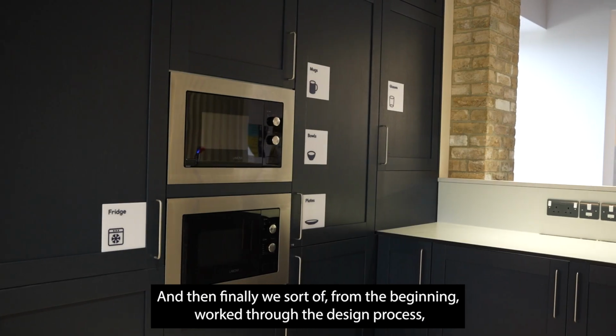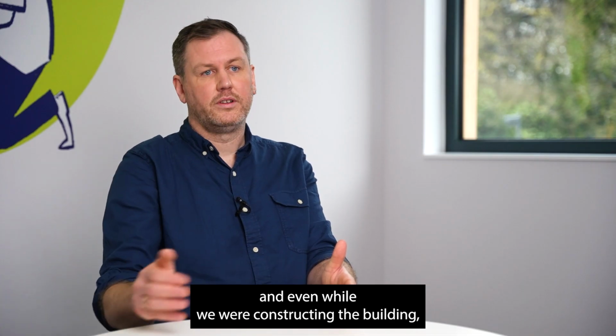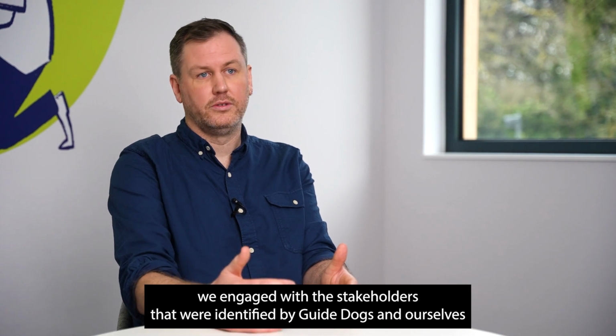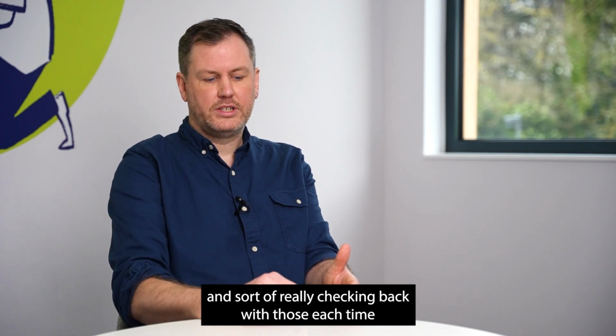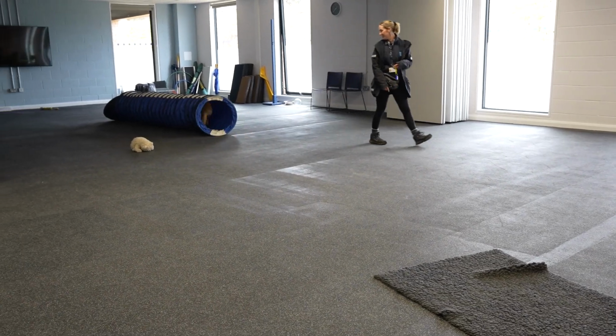And then finally, from the beginning right through the design process, and even whilst we were constructing the building, we engaged with the stakeholders that were identified by guide dogs and ourselves, and really checking back with those each time and ensuring we're on the right track. A woman plays with a guide dog in the training room.